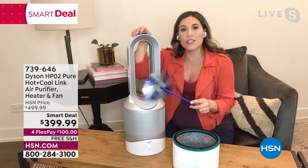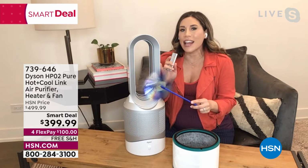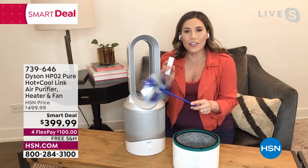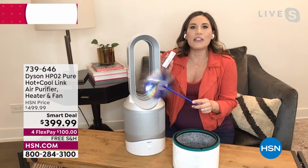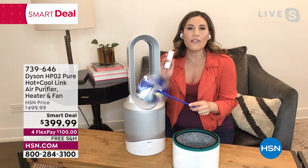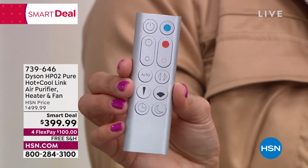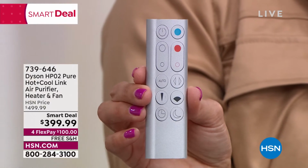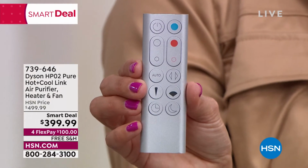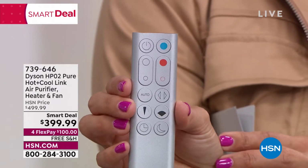And in addition to this remote, there's also the Dyson Link App. That works as a second remote. You can download the app on your phone and set your timings. You have the sleep settings anywhere from 15 minutes if you're going to take a little nap. If you're in for the big snooze, it can be set up to 9 hours, which is amazing. And then you mentioned the personalized cooling and also the diffuse mode.